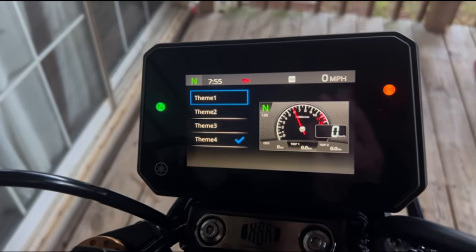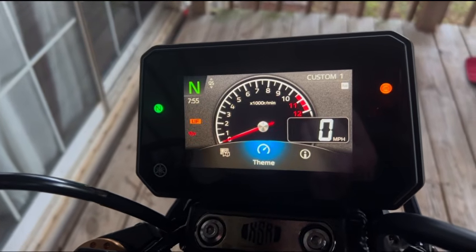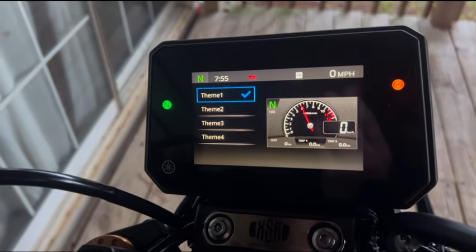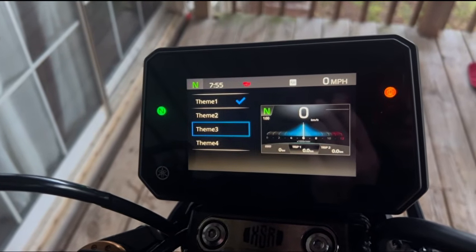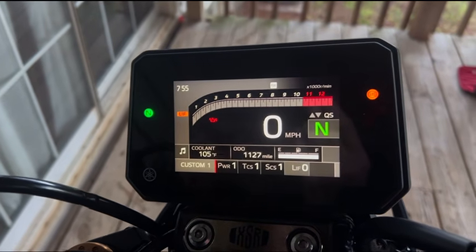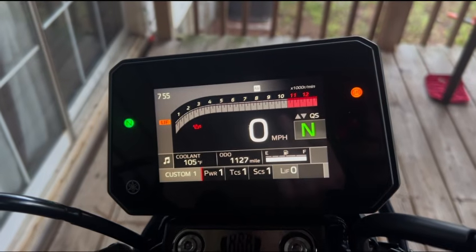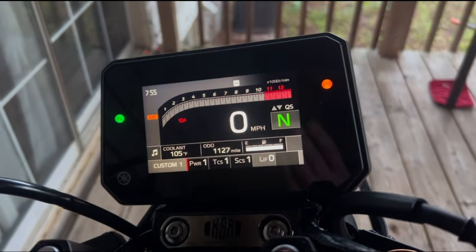But if you want to go retro, I guess you could call it retro, you can go to the one with the actual tachometer. I don't really like a digital-style analog tachometer. That one's okay. Then you got that one, which I don't even know why that's there. This seems like the most practical for me. And that's it. I just wanted to give you a rundown of the 5.5-inch TFT. Really cool, really innovative, and I don't think it'll be dated for a really long time. So just wanted to show you that.